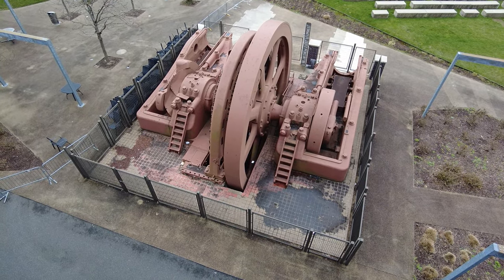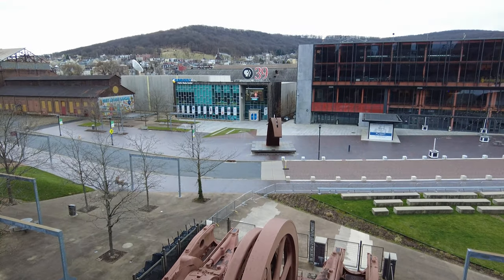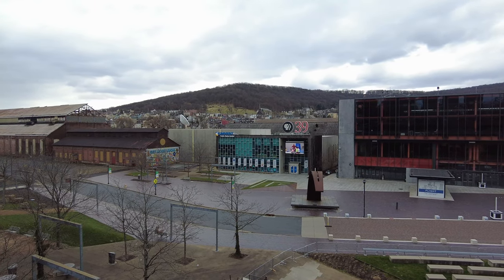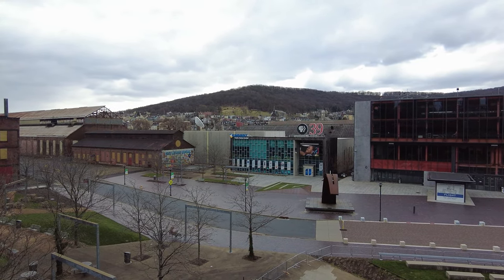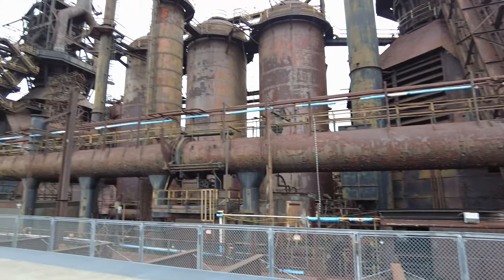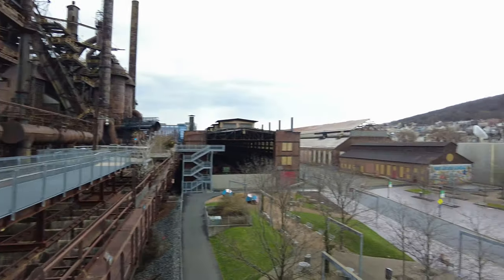Cool, come on. Holy crow, look at the size of that wheel. That's insane. There you can see PBS, and all the way in the background is a cemetery. I'm wondering if some of the people that worked here at the Bethlehem Steel Mill were buried there, which would be sort of eerie. That's where the site is.